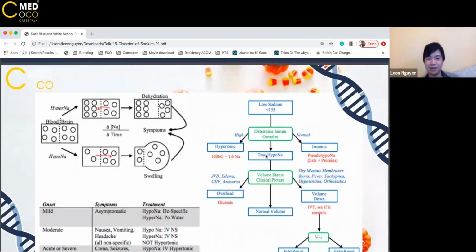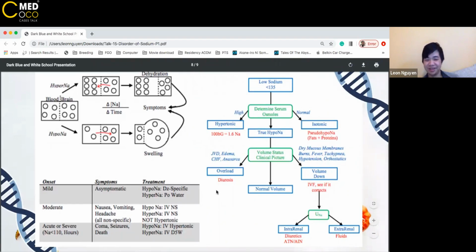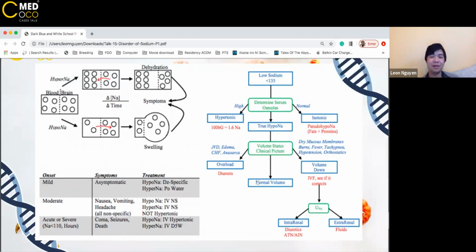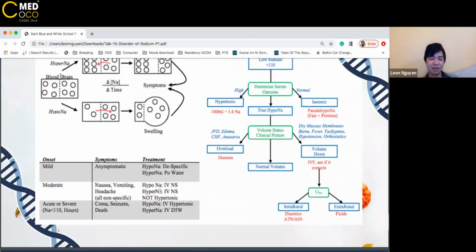Okay, yeah, this is another simplified, very simple chart. It's just telling you low sodium, 135, the serum osmolarity that we talked about. Okay, true hyponatremia. Then look at the patient. JVD down. Dry mucous membrane, volume down, something going on. Okay, then look at urine sodium. Then look at intrarenal, done. This is simpler than the previous one, easy. I give you guys 3 different algorithms, so you can use whatever. This is the treatments, very simple.